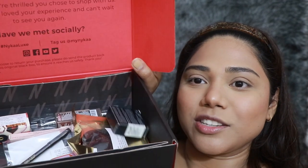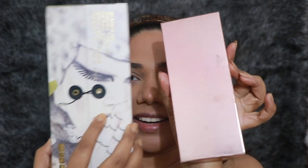This is a huge luxe box, and I just took out the palette. So I actually got this Mothership One, Subliminal eyeshadow palette. And this is the outer packaging. This is how big it is in front of the Patrick Ta palette.